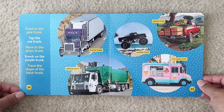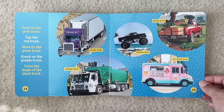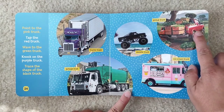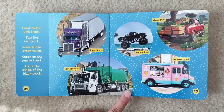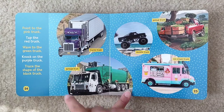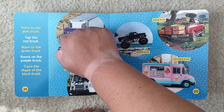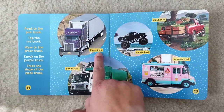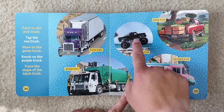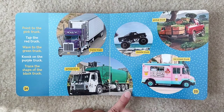Point to the pink truck. The ice cream truck. Tap the red truck. The pickup truck. Wave to the green truck. Hello. The garbage truck. Knock on the purple truck. This is a tractor trailer. Trace the shape of the black truck. Of course, the monster truck.